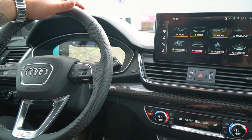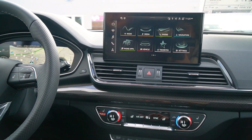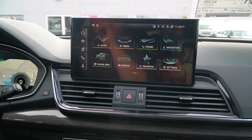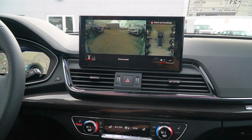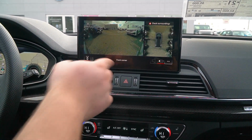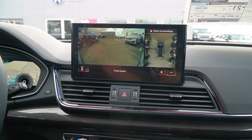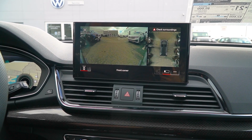Of course, you're going to have your digital main center MMI here, where your navigation, media, Apple CarPlay, all those are going to be built right into here. One big thing I love about this vehicle is your overhead camera view. Pulling up this front wide angle camera here is absolutely fantastic for pulling into an intersection where you actually can't see oncoming traffic. So big plus from Audi there.